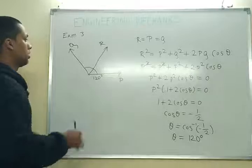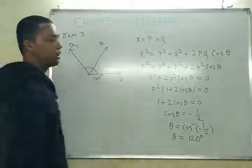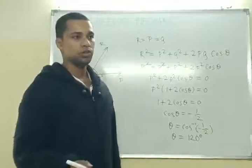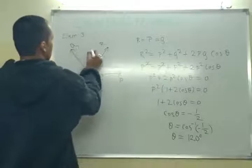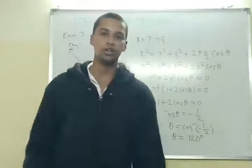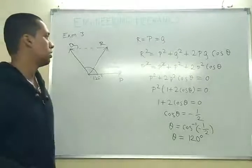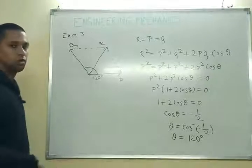Now it is looking like force. But look at the lengths. The length of P, R, Q, all are same. In the first class, we have seen how to convert a magnitude of force into length. So from the length, we can see these are equal. So this is only possible when theta is 120 degrees. I can assume that you have noted it down. So we can move on to the next question.